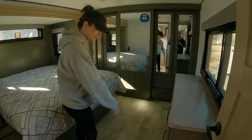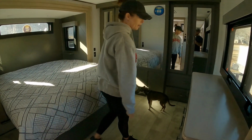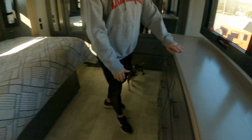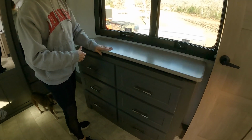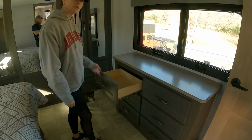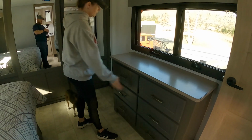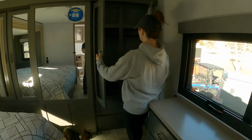Look at all of this space. This is a huge amount of space. It has 6 drawers over here, and then a pop-up, and we will do some specific dimension videos so that you can get the dimensions of the drawers and whatnot. But let's just take a look here.